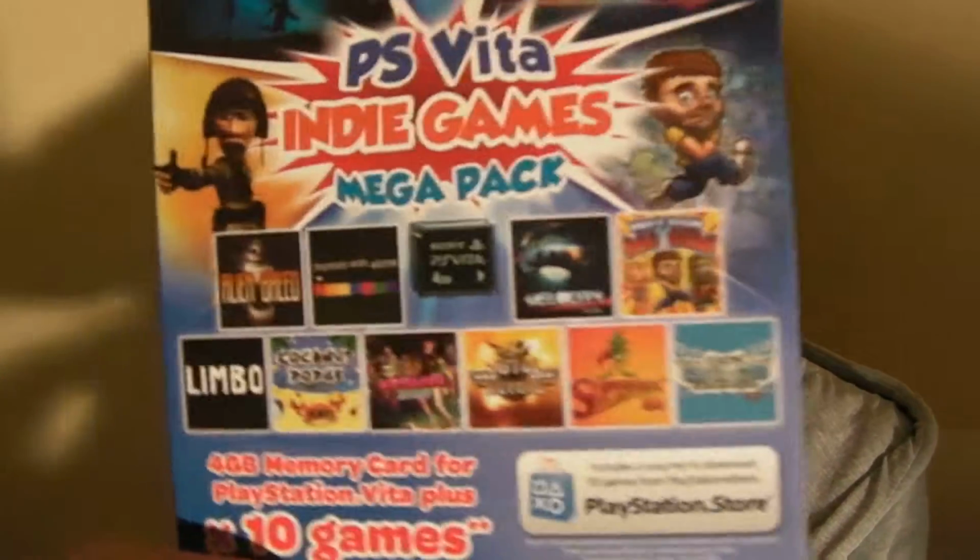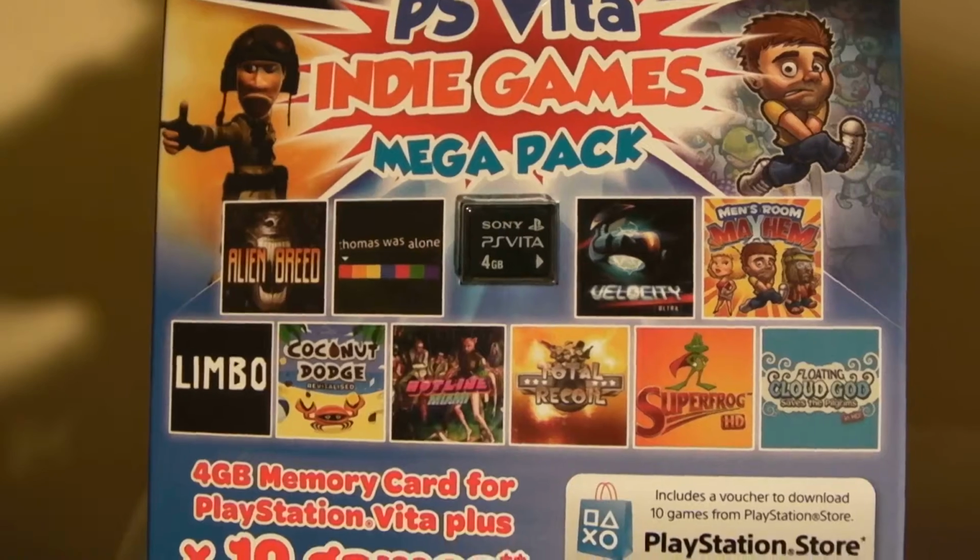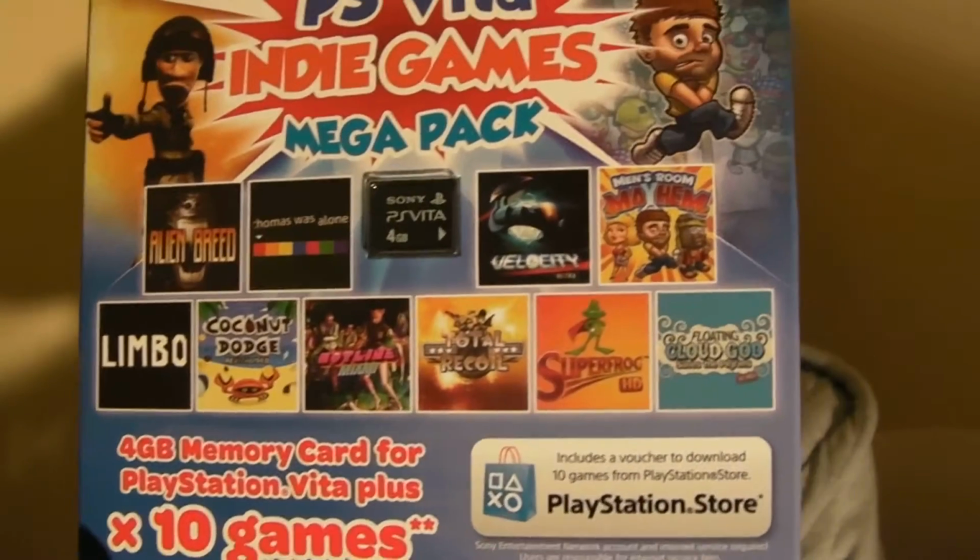Now see, I've got 16 gig on the other one and 4 in there, so between the two of them, the games shouldn't take up much room. But I'll do a quick run through the games on here. I might do a bit of a review of it later on once I've actually downloaded some of the games. But what we have, if you can zoom in, is 10 games as it says in there.